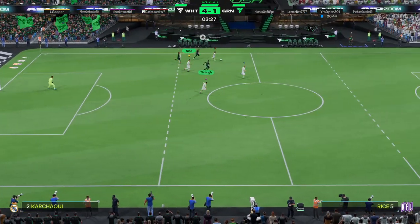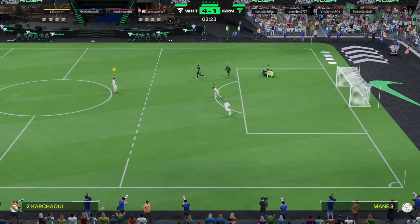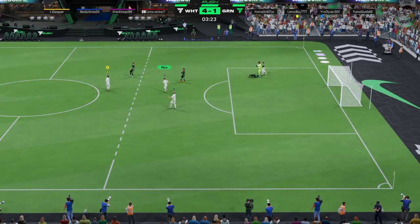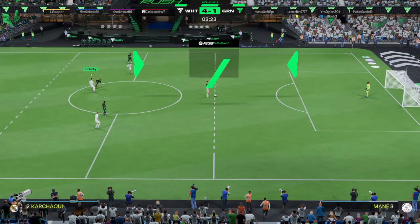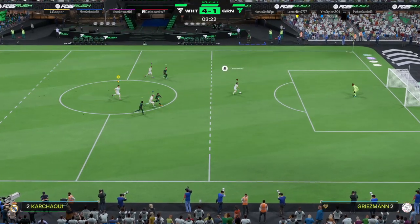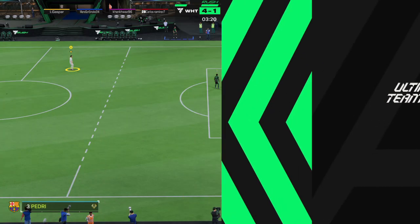Great bit of defensive work. Quick change of direction here, and on the other way we go. Oh, that's a penalty. You have to be kidding. You cannot put a tackle like that inside the box. You get a yellow as well. Oh, and now the ball will be placed at the corner of the pitch.